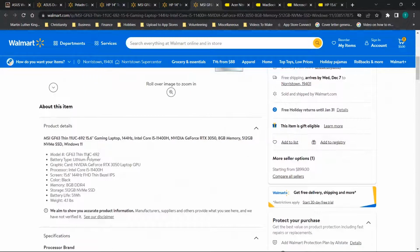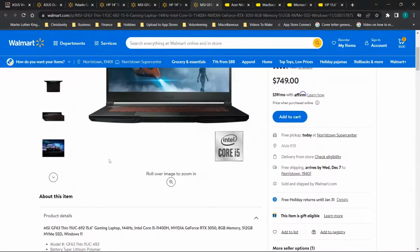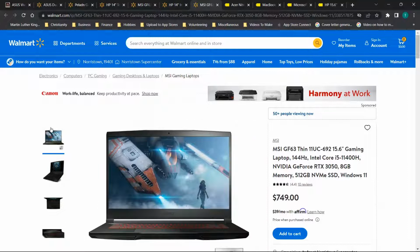So when you scroll down, you'll see not only is this a gaming laptop, but it comes in at 4.1 pounds. So definitely an option if you're looking to get kind of like the basics in the gaming segment.